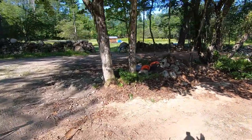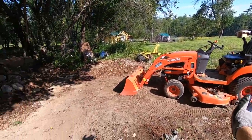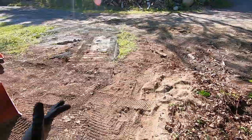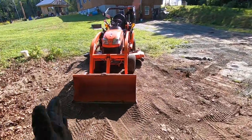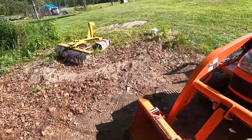Got the rocks all picked back and where we need them to be. Now we can start digging this area out and bringing that back. I'm hoping since all here is pretty sandy and soft, that up there is sandy and soft and it'll be easy digging. But you know how that goes.